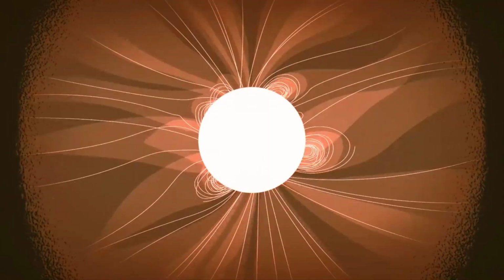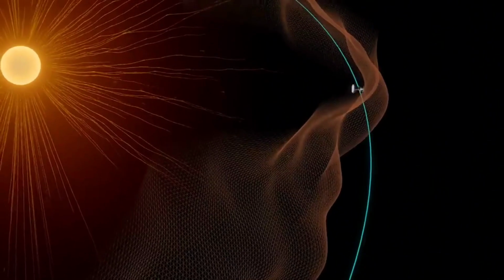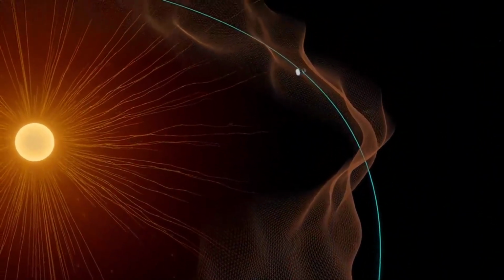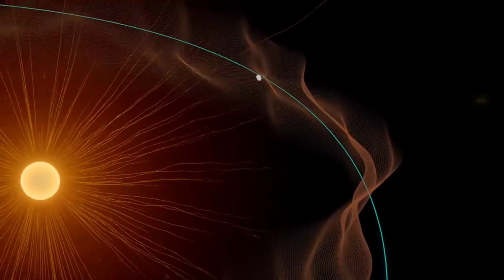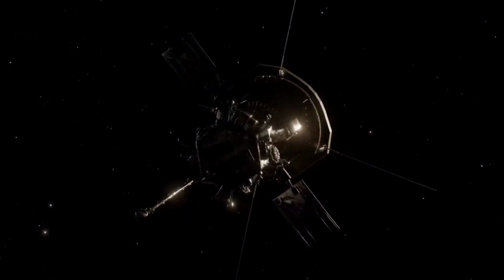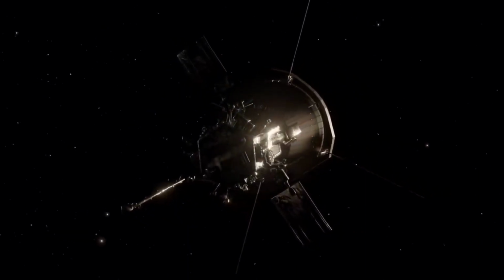Instead of a smooth divide, Parker found that the boundary between these two sides is wrinkly. These bumpy ridges are created from huge flows of plasma traveling out of the corona. Scientists are not sure why this happens, but as Parker gets closer, we're finding more clues.